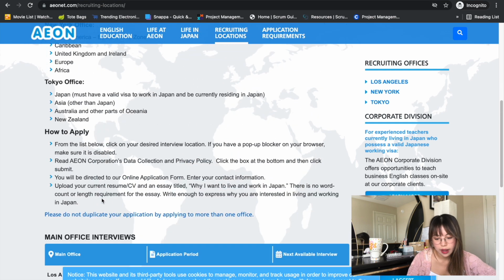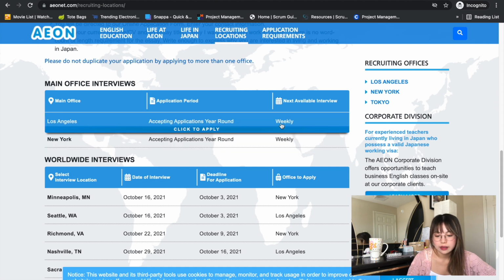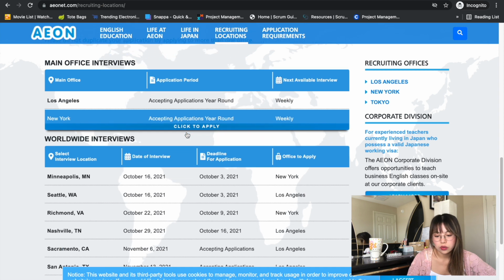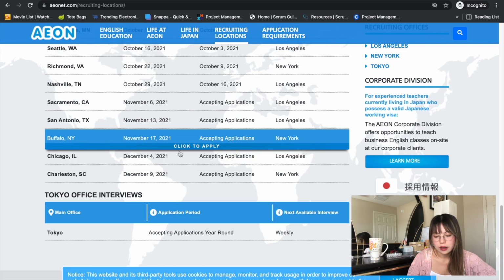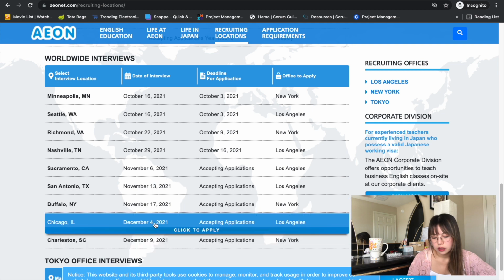Okay, so how to apply. They accept applications all year round, weekly. So you can click on main office interviews, go to either Los Angeles or New York. Oh wow. See, the way I got in, I was already in Japan, but this is very easy for foreigners. Wow.